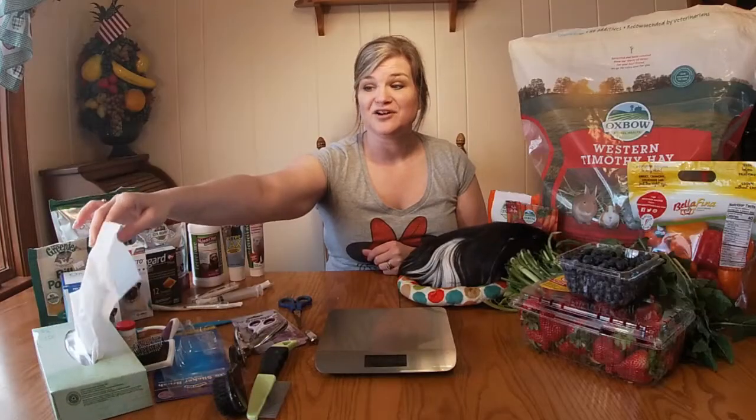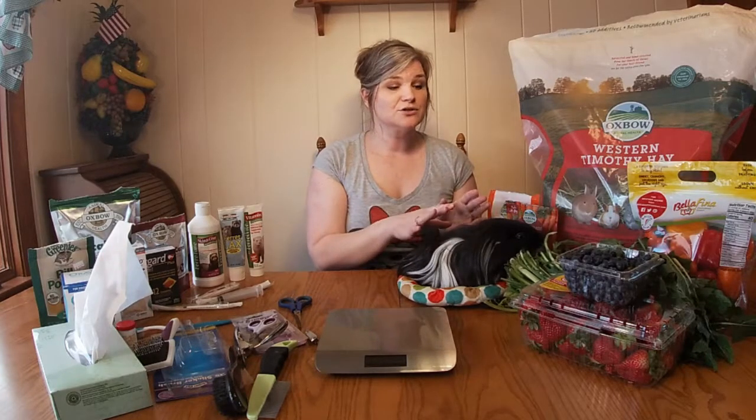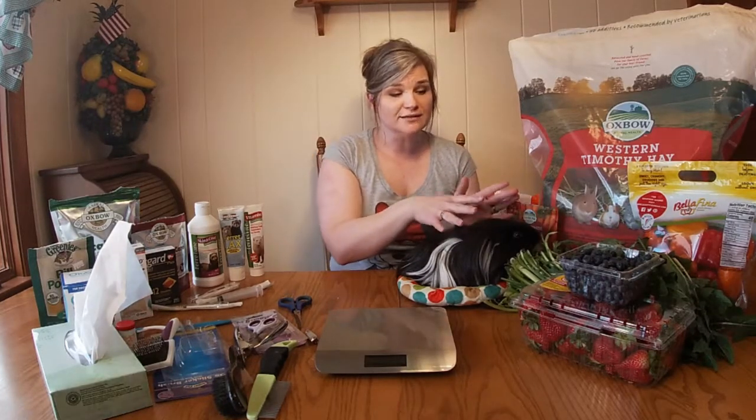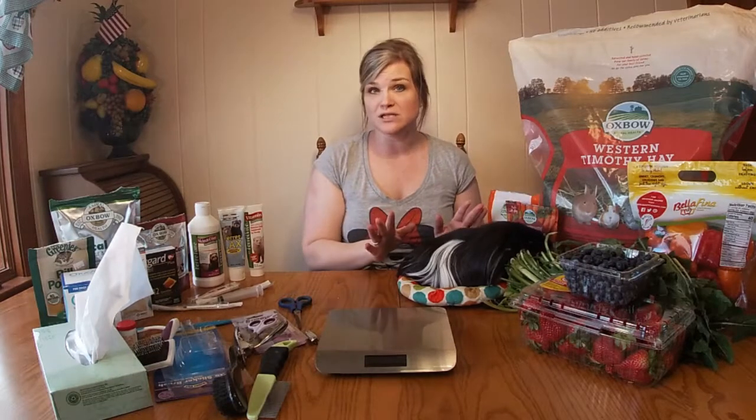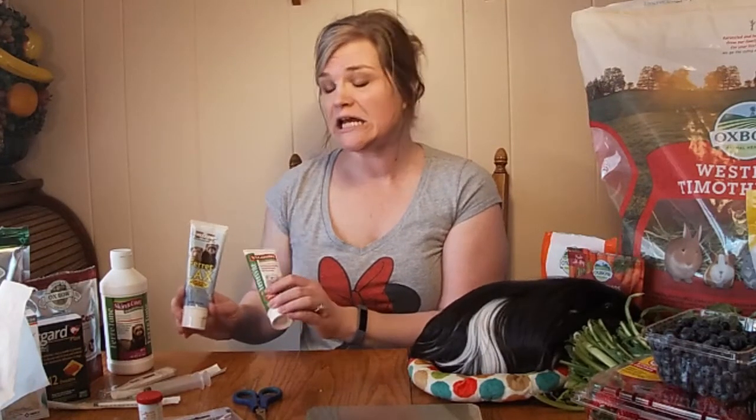Another thing I like to have on hand is plenty of tissues. You never know what you're going to need to do. Also Q-tips, which I don't have here. In our bathroom we do Q-tips and cotton balls for cleaning out ears, gently cleaning out the eyes with a tissue if you need to. I like to have all of those things on hand, of course. Those are just, you know, basics. In my previous videos, you have seen me talk about these.